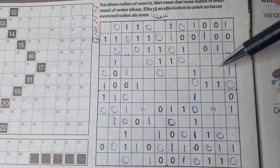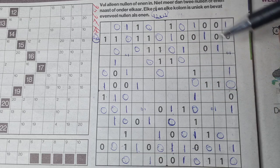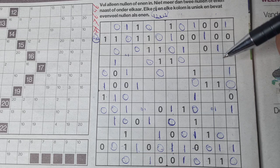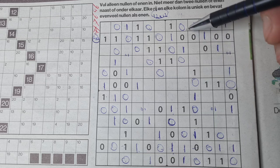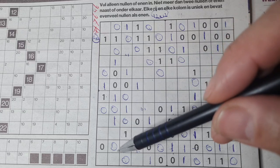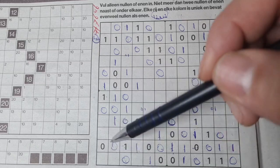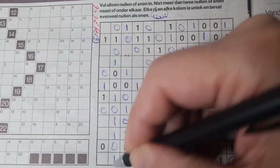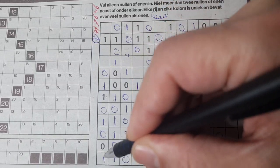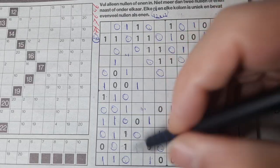And now 1, 2, 3, 4, 5, 6. Think. 1, 2, 3, 4, 5, 6 O's. So these 2 boxes should be a 1 then. Now we have a double 1. Here no, there no. Double O. Here 1, there 1. 1, 2, 3, 4, 5, 6 ones. So the rest are O's.